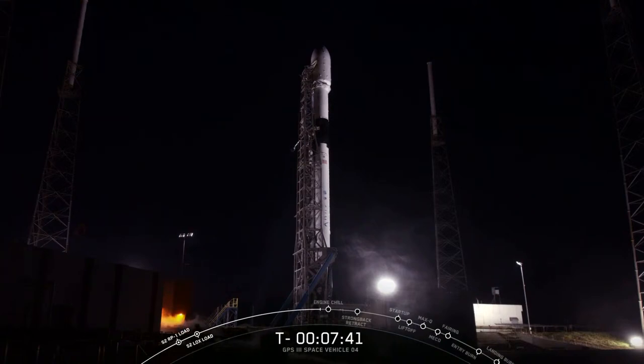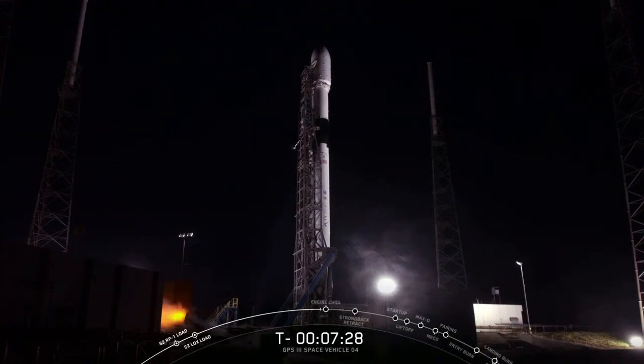We load the propellants as close to launch as possible in order to keep them cold. Both the first and second stages use the same propellants, as the second stage Merlin engine is very similar to those on the first stage. This allows us to make the second stage like a shorter version of the first stage, and this commonality is one of the many reliability features in the Falcon design.